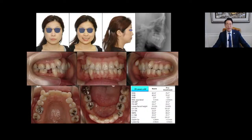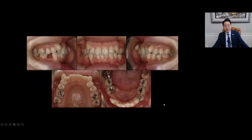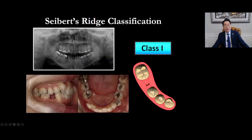This 35-year-old female patient is missing 2 premolars on her right segment. One treatment option was to extract upper 4th, and due to the significant amalgam restoration, extract lower left 5 and close the extraction spaces. This space can be restored by implant after treatment, but the patient declined this treatment because she didn't want to have an implant. So the final option for this patient might be to close all the spaces. And the missing area showed Siebert class 1 ridge classification.